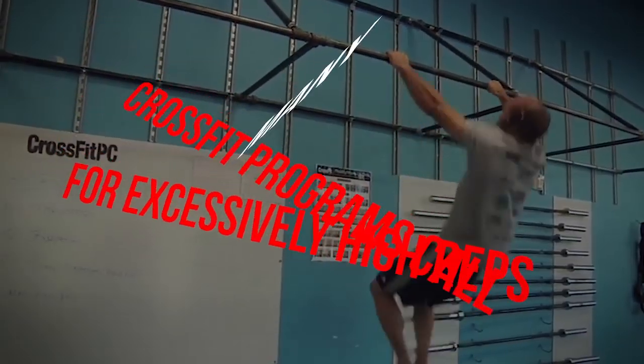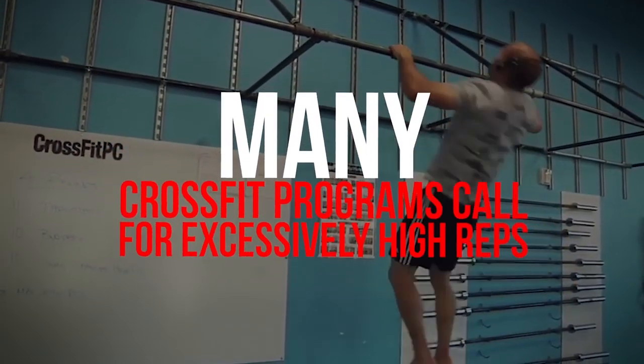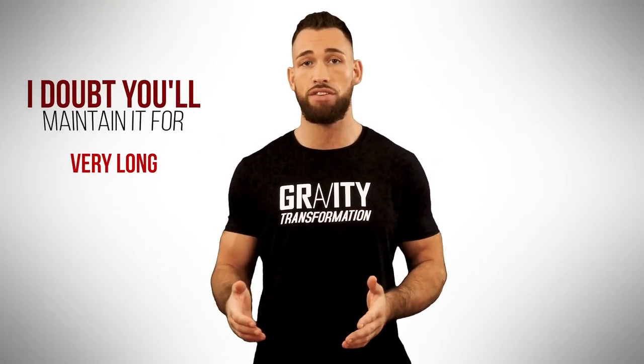A lot of people don't have the shoulder stability or the strength to perform this exercise without risking injury. On top of that, many CrossFit programs call for excessively high reps. Even if there is actually such a thing as good form during this exercise, I highly doubt you'll maintain it for very long when you're doing very high reps.